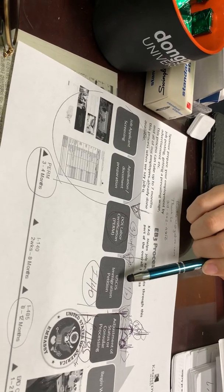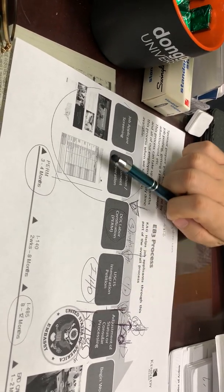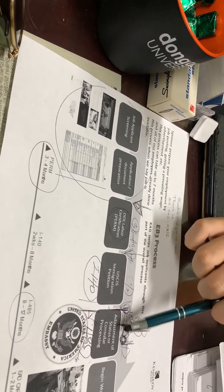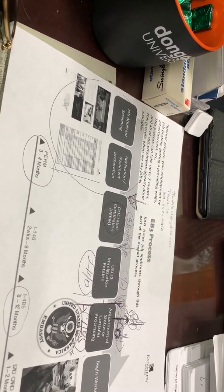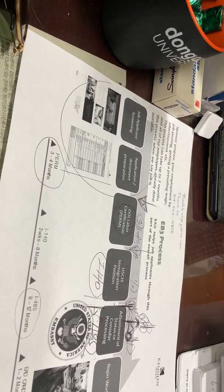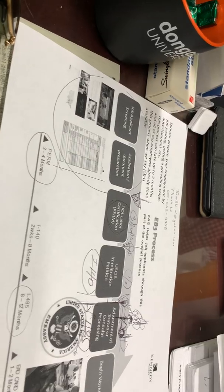The PERM and the immigration petition are all about the employer. And this part, the adjustment of status, is 100% about you: criminal background, health, and whether you are maintaining your F1 status. They will ask you about any activity while you are on F1.